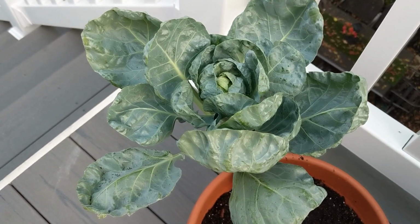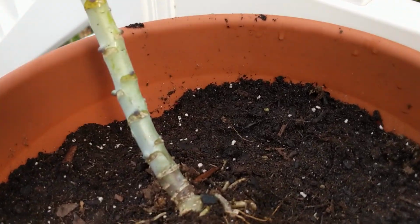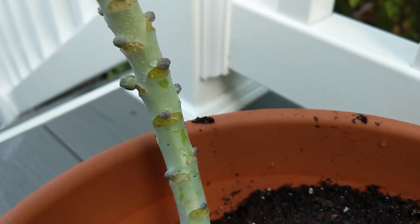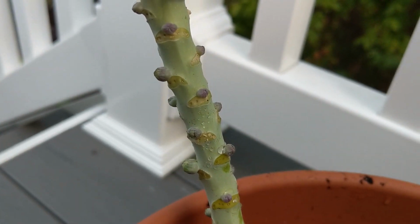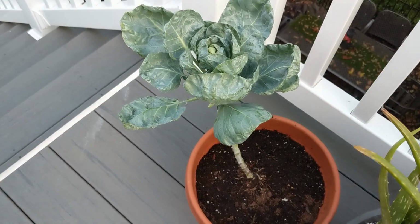So the last thing I got, I don't have it right here with me. It's outside because it's big and I'm filming in my bedroom. I don't want to bring it up here, but it is the pod of Brussels sprouts. So I grabbed it because I'm not really sure if it's going to produce more Brussels sprouts, but I think it will because it has little buds on the stem. But if it doesn't, I get a free pot out of it.